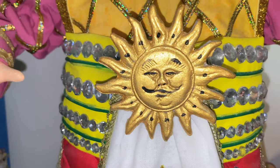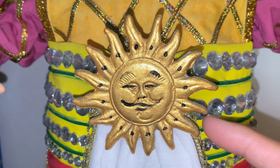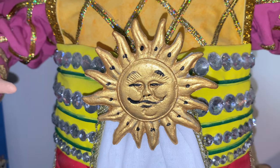This sun was actually from my grandma's wind chime, and I felt that it just fit perfectly with her.